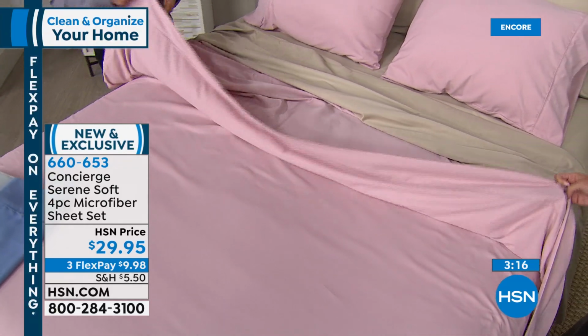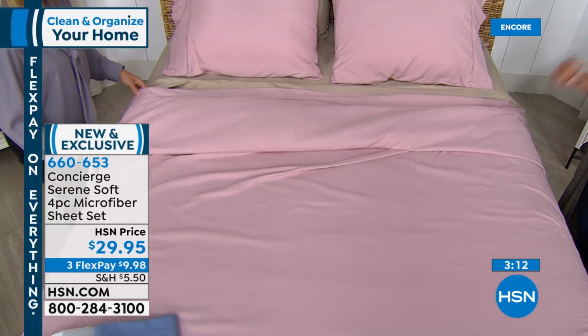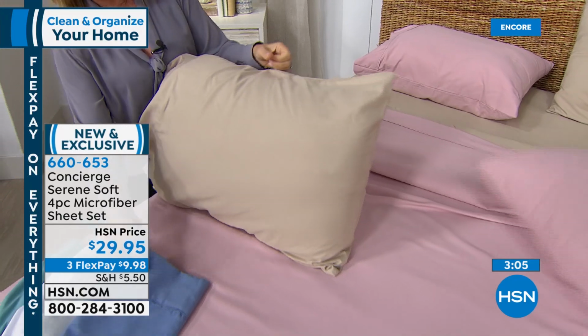We talk about that and talk about colorfast. Yes, because a lot of times people fall in love with it for that reason too. They really hold color. They do. They're very fade resistant. So whatever color you choose, wash after wash, they really do hold that color.